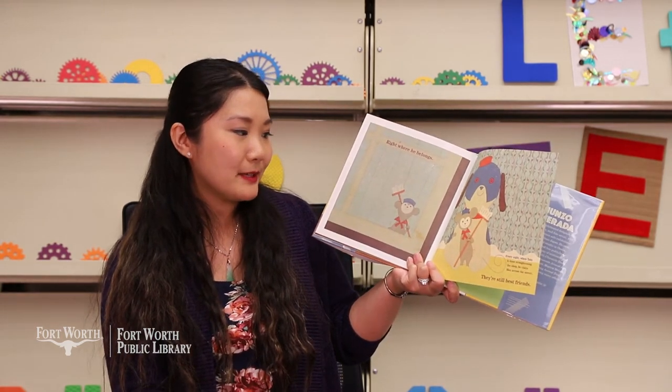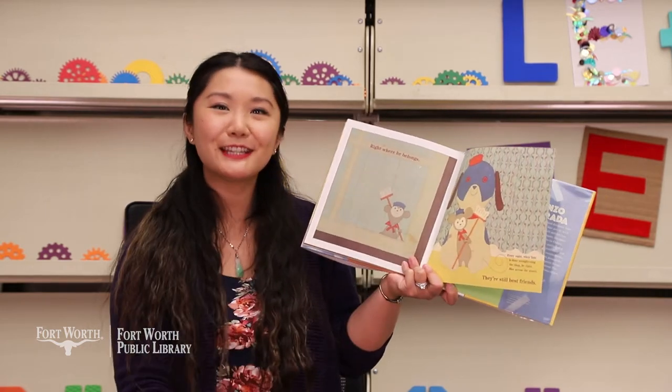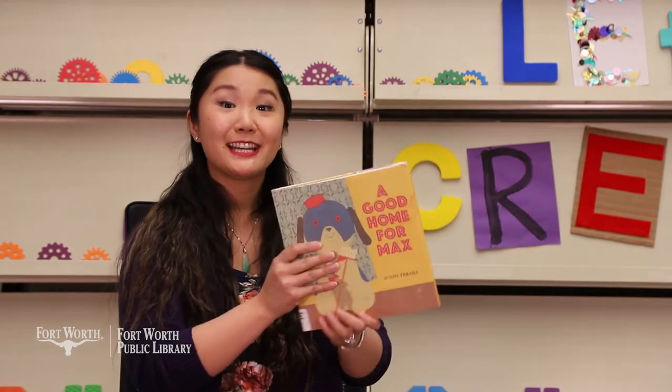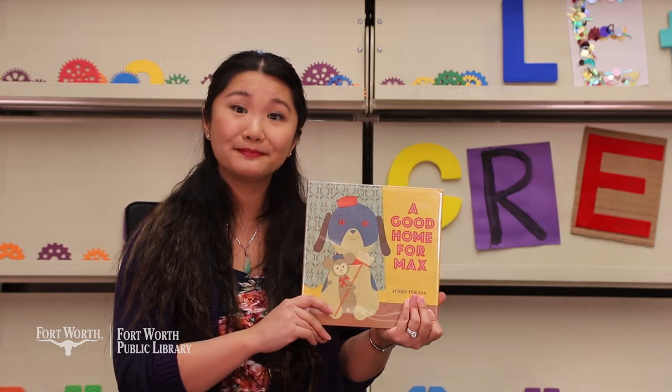Every night, when Tabby is done straightening the shop, he visits Max across the street. They are still best friends. The end. Dogs make the best friends. Do you have any pets at your home?